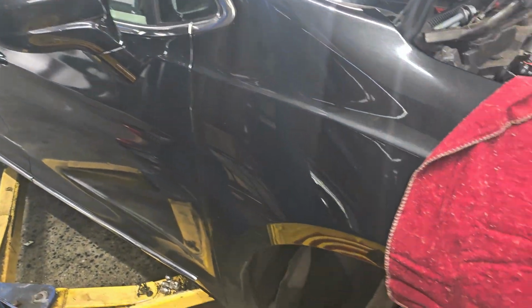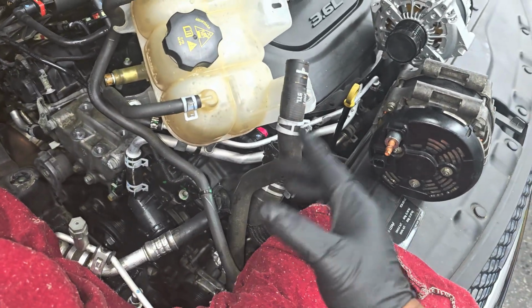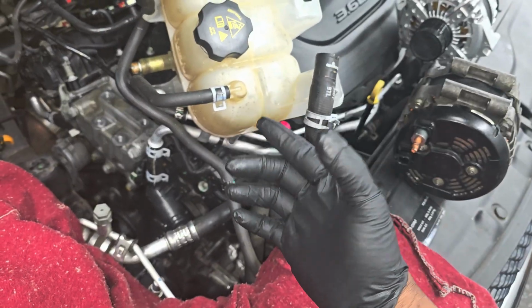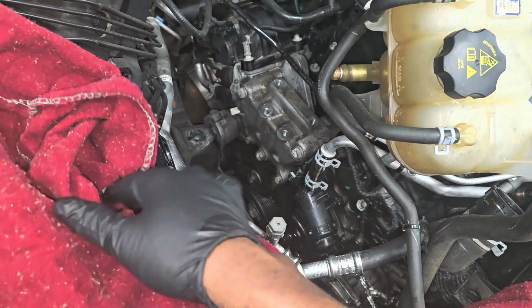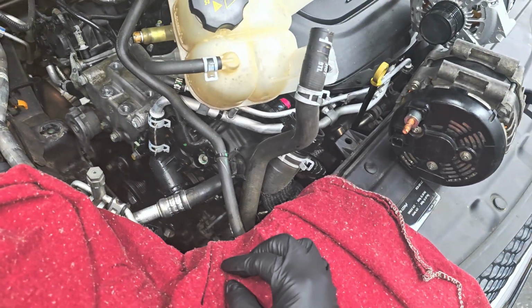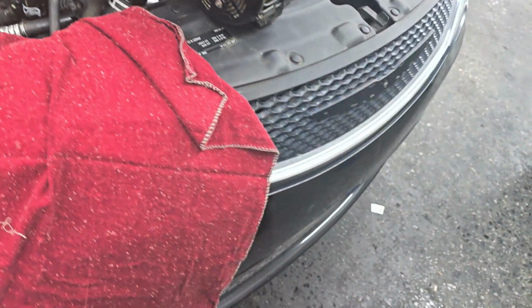Alrighty, guys. Y'all recognize this 2018 Chrysler Pacifica, 180,000 miles. Now, let me say this, guys. Y'all know I'm known for having quite a bit of patience with new guys, new mechanics, everybody in the lube department. However, that patience can slowly run thin. Let me show y'all what I'm talking about.